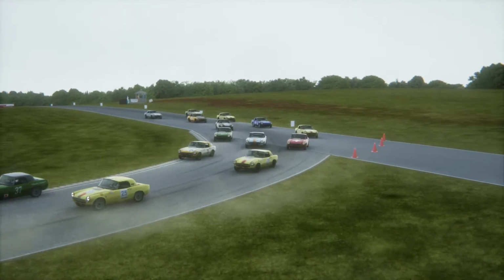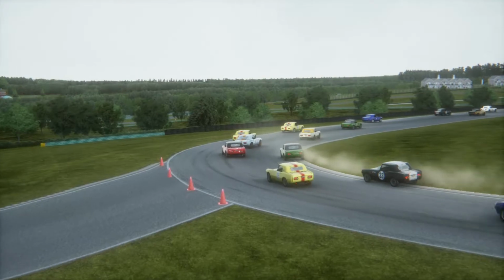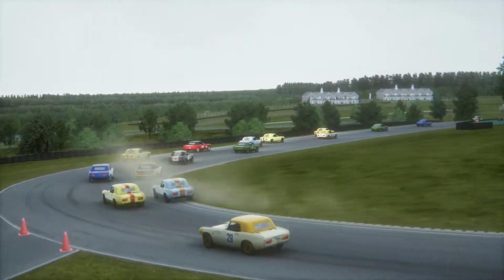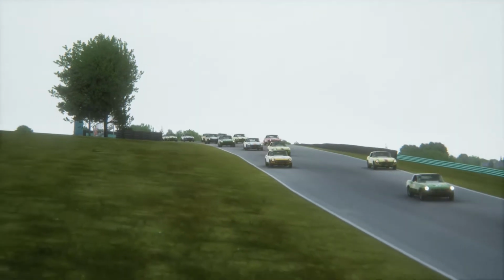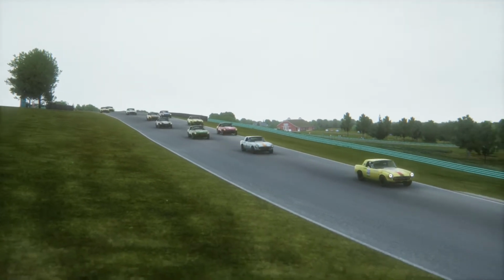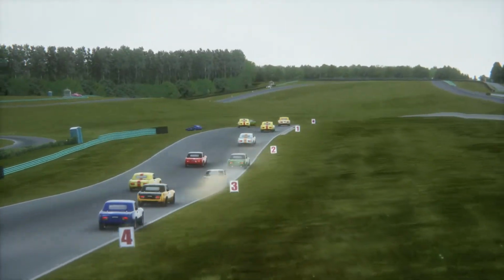If I'm not able to find the link, just look up Honda S800 RSC on Google. Well, Honda S800 RSC Assetto Corsa, and it should come up pretty easy. From what I saw, this was a fairly popular mod, had a decent amount of downloads, and I don't think it's relatively new, so you should be able to find it pretty easily.